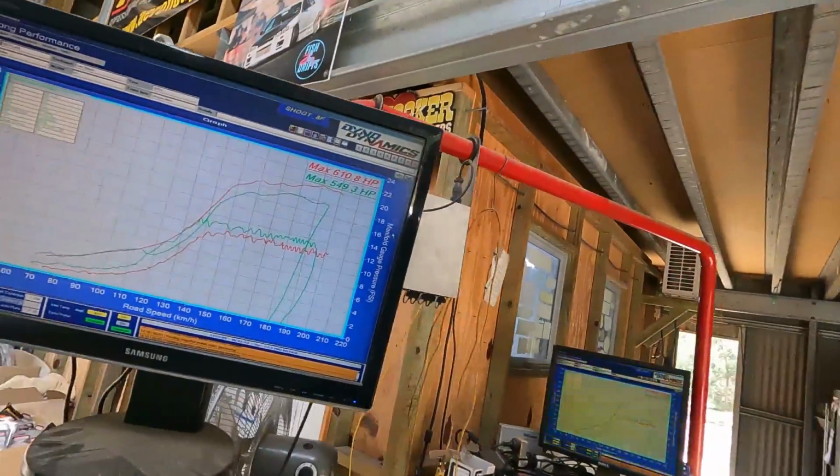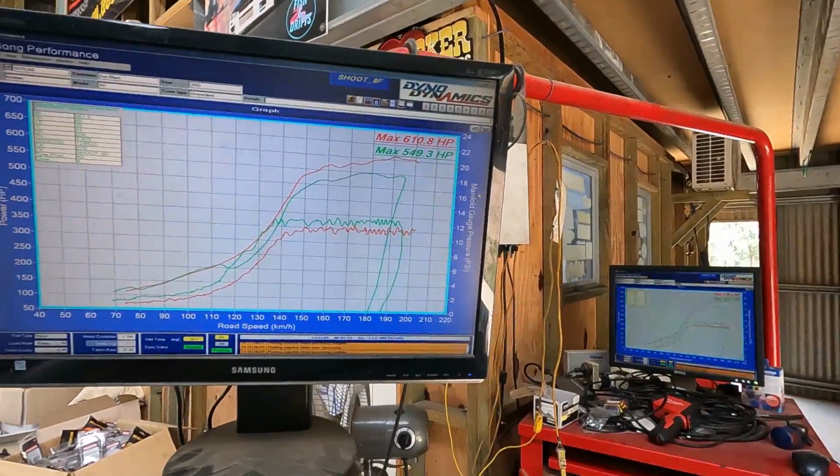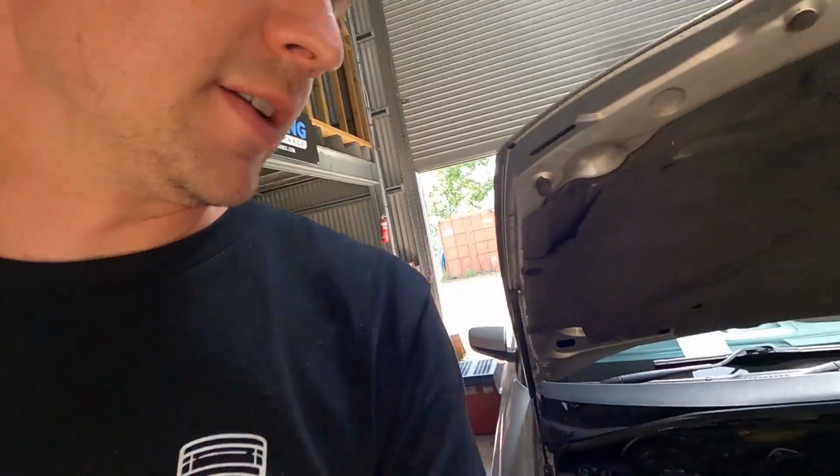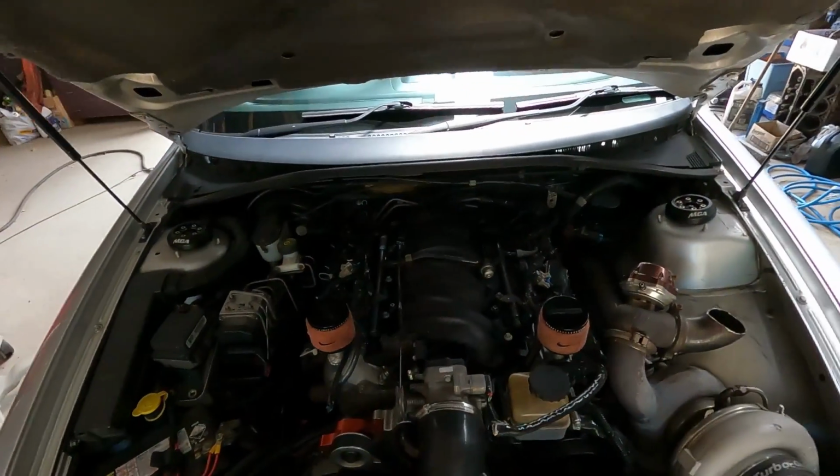So a little bit of work on the tune and ended up at 610 horsepower at the wheels, which is pretty staunch. So it is a Gen 4 rotated forged piston LS1. The cam in it's unknown, and then whatever turbo that is, and the whole rest of the bearings. But anyway, it's a pretty well sorted setup, honestly. It's pretty good. Anyway, bit of a strange one.